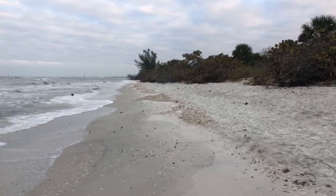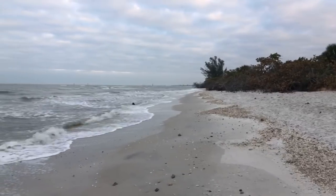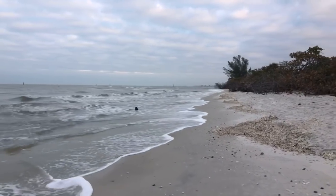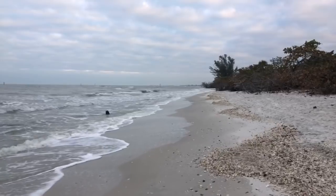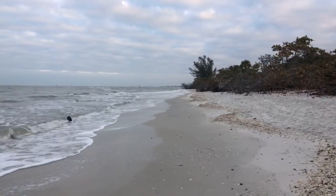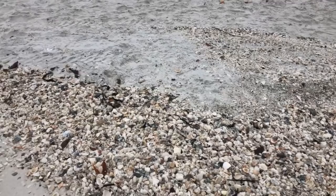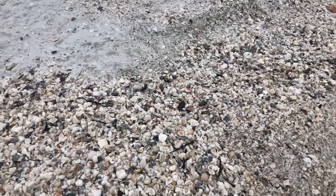Degrees out here right now. Extremely overcast, as you can see. Water temperature still hovering right around 73 degrees. No red tide. Still piles of old shells on the beach up here, piles of them. You never know, there still might be something left in there if you dug around.